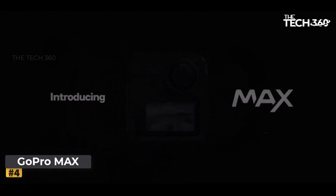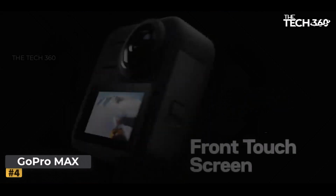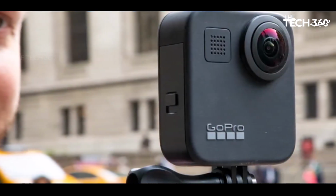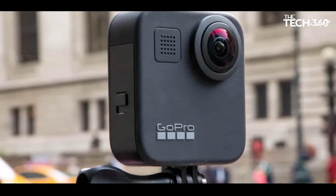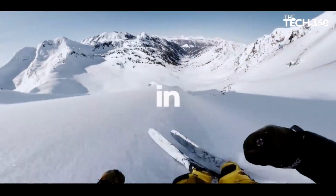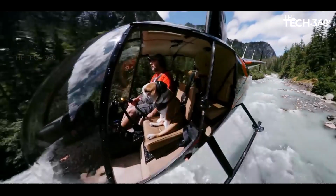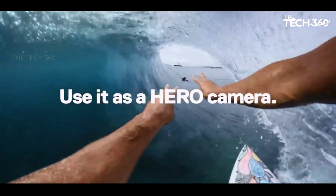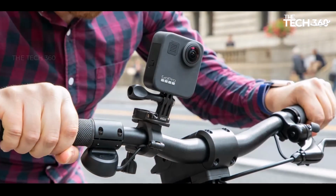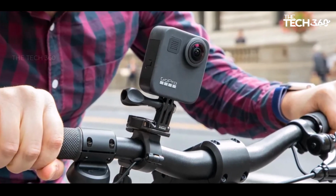Number 4. GoPro Max. The GoPro Max employs two 180-degree fisheye lenses, allowing it to capture a comprehensive view of its surroundings. What sets the Max apart is its automatic stitching of these two hemispherical video files, streamlining the editing process significantly. The GoPro smartphone app complements this by providing tools for seamless editing and publishing of spherical media directly from a mobile device.